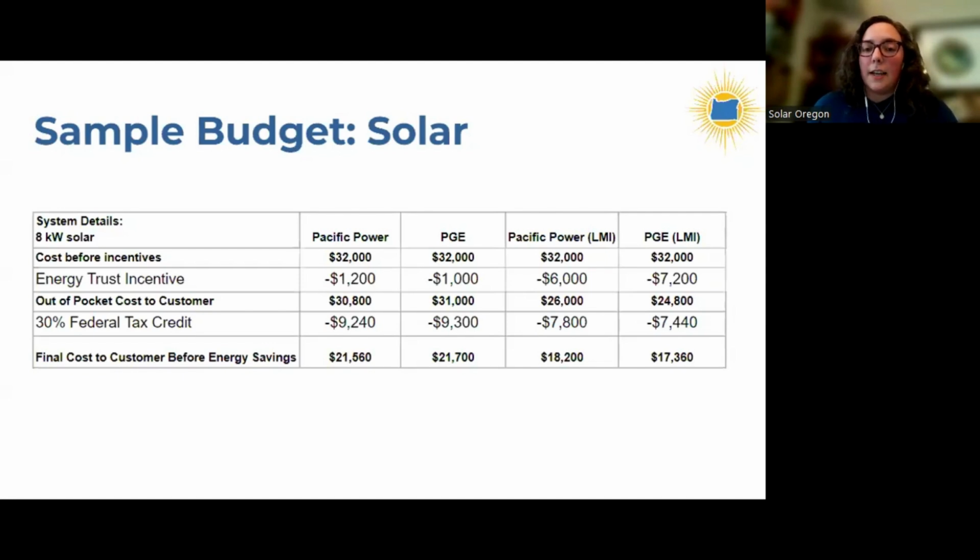The Energy Trust incentives are upfront, so you can see those impacting the out-of-pocket cost. And then that ranges depending on the customer type. And then after the out-of-pocket cost, we look at the federal tax credit being applied, and that's helping with the final savings before the energy savings once you have solar. So you can see in these different customer types that it can bring the cost down anywhere from $10,000 to $15,000, depending on the incentives you're able to access, and what customer type you are.